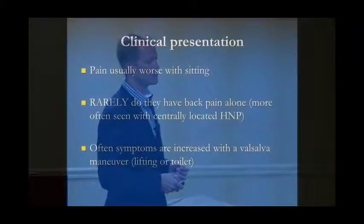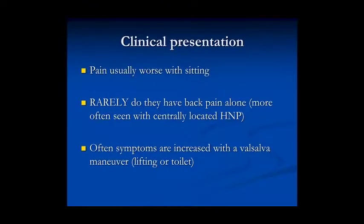If they're lifting something or moving their bowels or sitting on the toilet and they push, mimic, if you're a female, mimic giving birth, push down, the leg will hurt, and it will hurt more. That's the Valsalva maneuver.